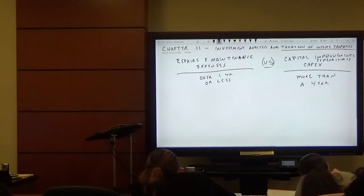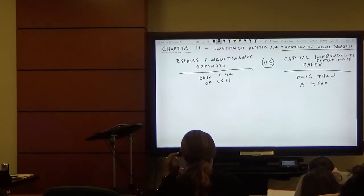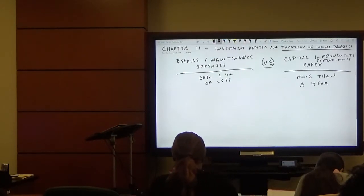So this is where, instead of just patching the roof, you would replace the roof, okay? And putting a new roof on the building, theoretically, is going to extend its life. Does that make sense? Yes or no? Yes. Okay? Going in and doing a complete retrofit to a building, putting in brand new carpet, new doors, repainting everything, putting in all new ceiling tiles, all of that would definitely be considered a capital improvement.